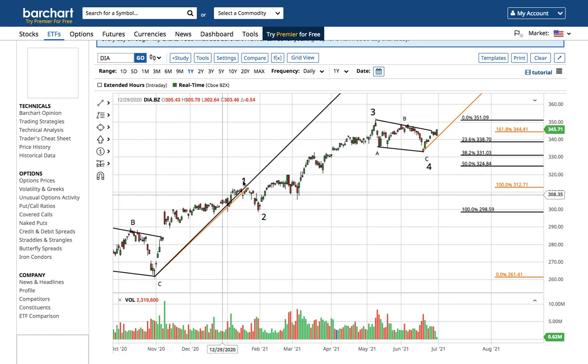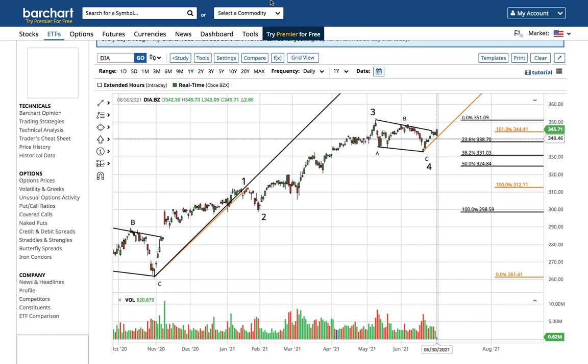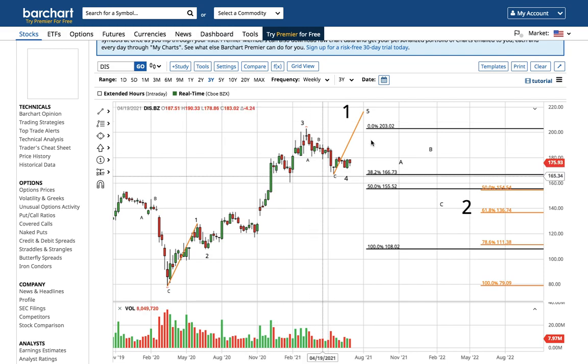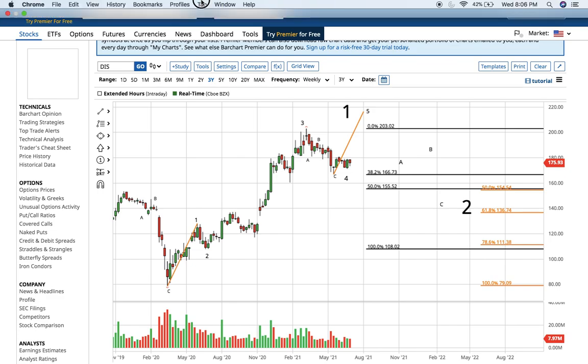The length of wave 1 placed at this wave 4 low will take SPY to 383 towards the end of this quarter. And then regardless of where SPY is, we're looking for a pretty bearish quad witching, which would line up with what we see on Disney and what we see in a lot of these airline stocks even, where we complete a 5th wave higher, then have an ABC correction once the quarter ends. Okay, so that's my primary projection.